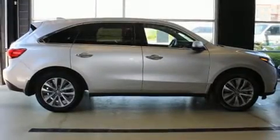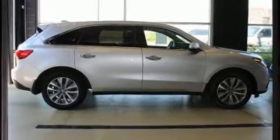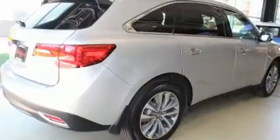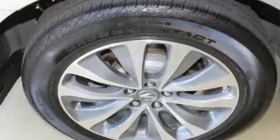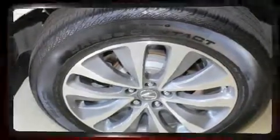You can expect a lot from the 2015 Acura MDX. Smooth gear shifts are achieved thanks to the 3.5-liter six-cylinder engine. And for added security, dynamic stability control supplements the drivetrain.